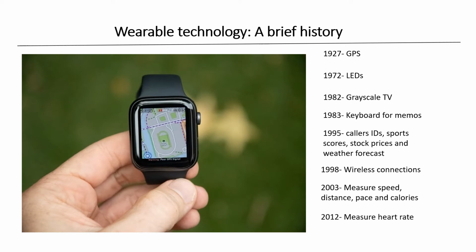And all of that was released in just one watch, the smartwatch we know nowadays, Apple Watch, Samsung Watch, or whatever name you can tell.